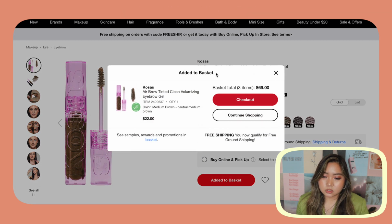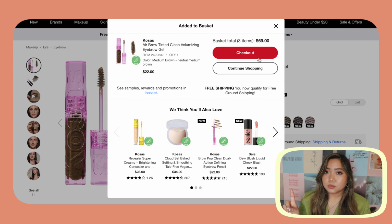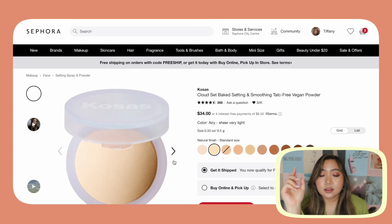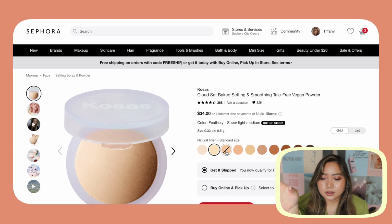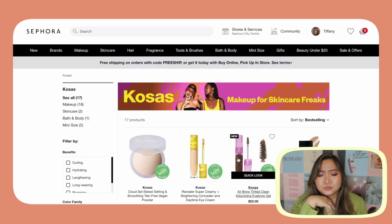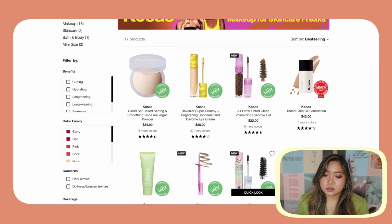And I've also just been really loving Kosas in general. One of the other products I bought in my little mini Sephora sale haul, the Cloud Set powder from Kosas, I got that 100% because of Jamie Page. I got the shade Feathery, if you guys are wondering, and it's already out of stock, so good thing I did buy it ahead of time. Let's just keep looking. I'm excited about that brow gel. I just really wanted something in that beautiful packaging, not gonna lie.